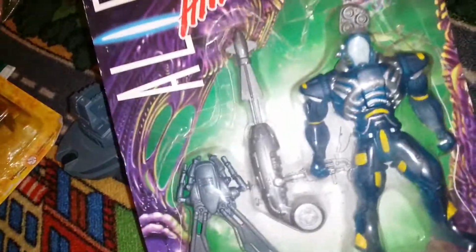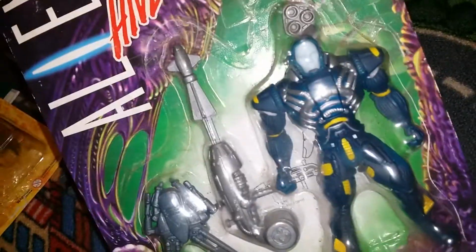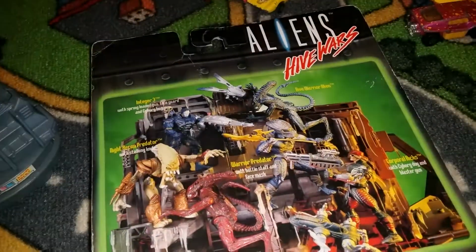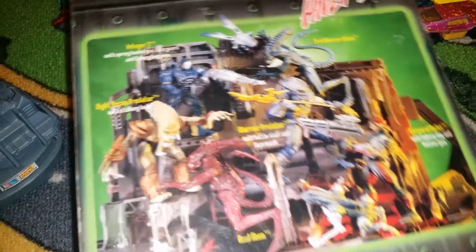So he's pretty nifty, isn't he? Was he in the film? Anyways, this wasn't in the film. None of this stuff was in the... Look at that flipping Predator, man. Look at the size of his jaw. My God, he could get all of the cookies into his mouth at once.